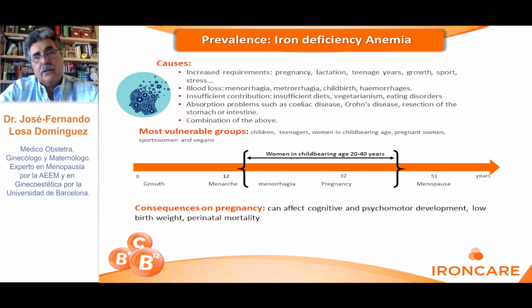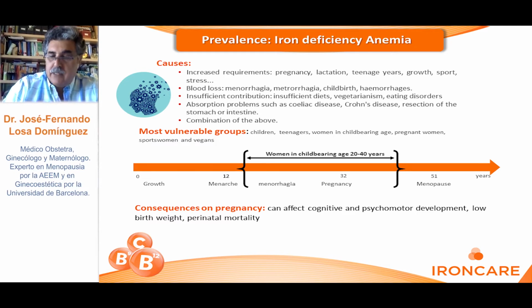The most vulnerable groups to anemia are children, adolescents, women of childbearing age, pregnant women, also athletes and vegans who don't have the heme iron that's easier to absorb.